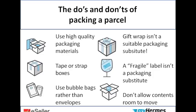And I've just signed off this morning actually about 6 videos on how to do that. They'll be up on the site in the next few days, I think. So there should be some helpful tips there as well. So that's on the MyHermes site. So what you're saying is a fragile label really isn't a packaging substitute? No. It's good. I mean, put it on by all means. Let people know. But you need to.